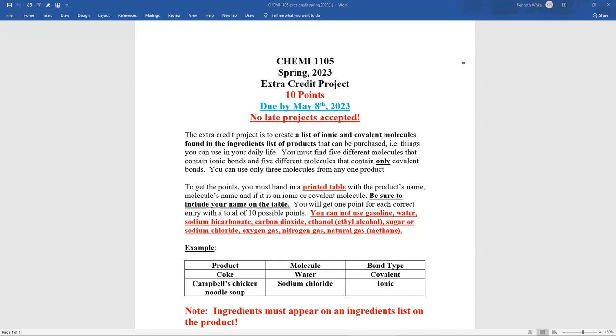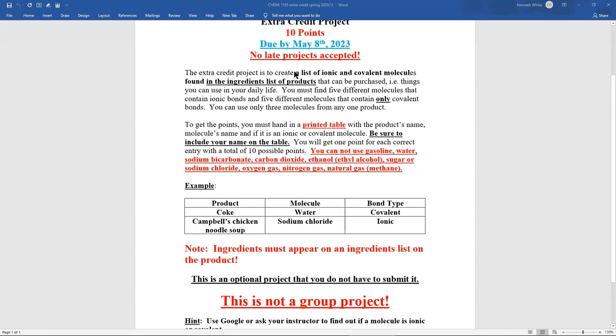Now, speaking about grades, how can you add an extra 10 points to one of your test scores? Do the extra credit project. Remember, it's due May 8th. And what do you have to do? A list of ionic and covalent molecules found in the ingredients of products that can be purchased, that is, things that you could use in your daily life.